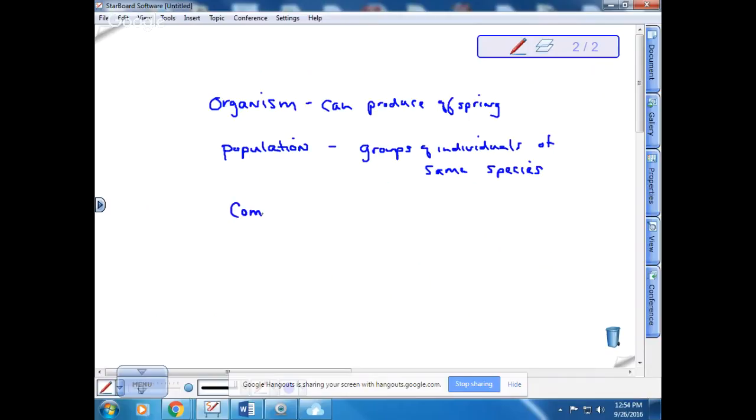Then we have community. Okay, this is all the species in a given area. So all the living organisms in a particular area. So we could talk about, you know, communities up in the Blue Mountains, right? So we could talk about the community of trees and animals that exist up there.